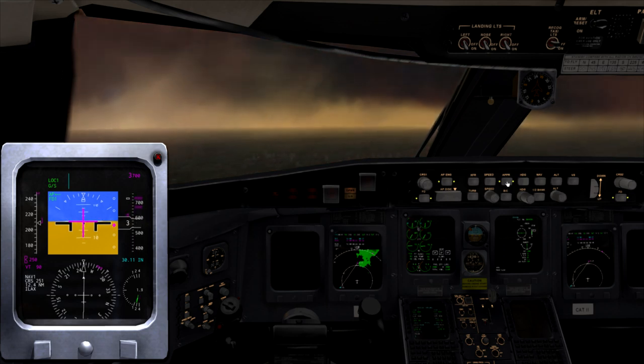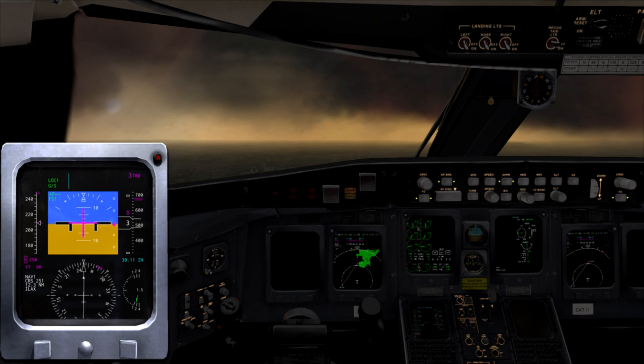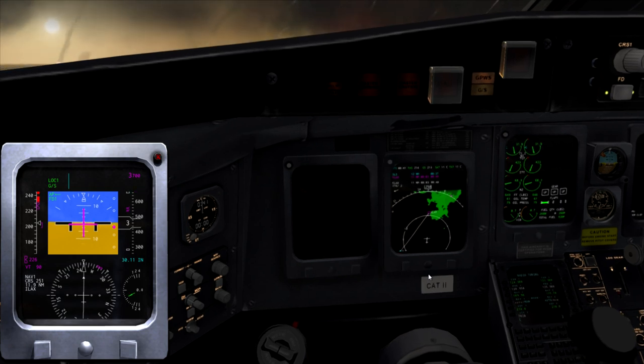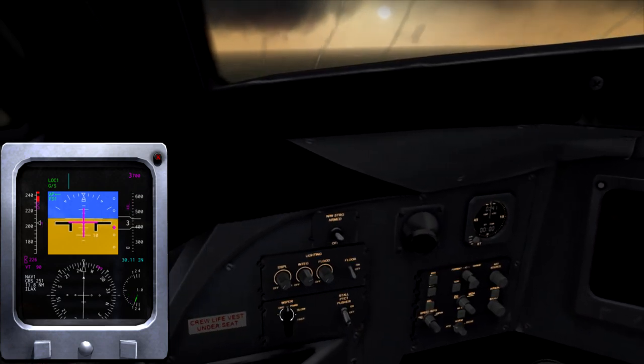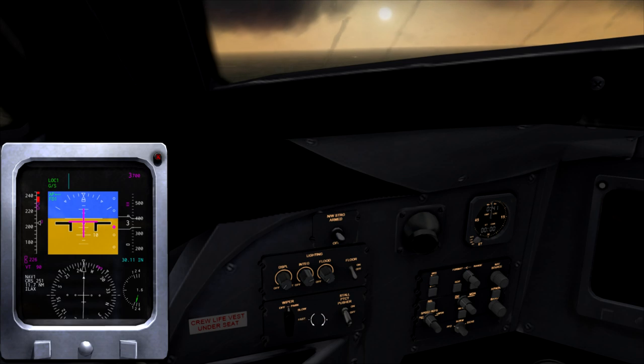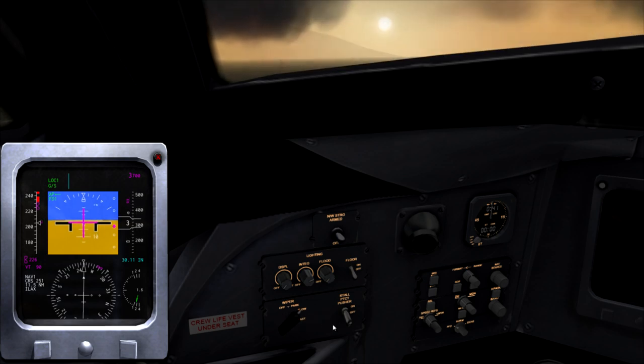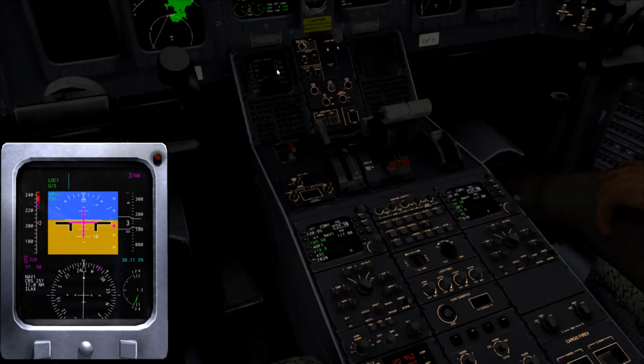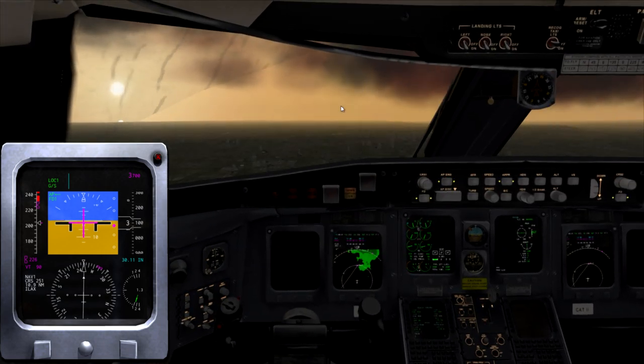Okay, I have a capture the glide here. And we are ready to head on off to the tower. Let's do flaps 5. Looks like a bit of rain. Got slow wipers there. 120.95 was pre. Now it's active. We'll check in with the tower. And I've got the field there.